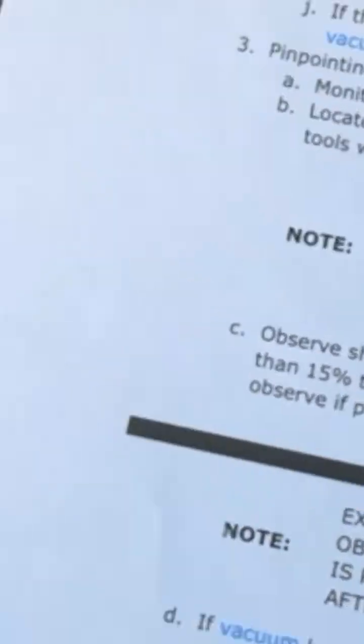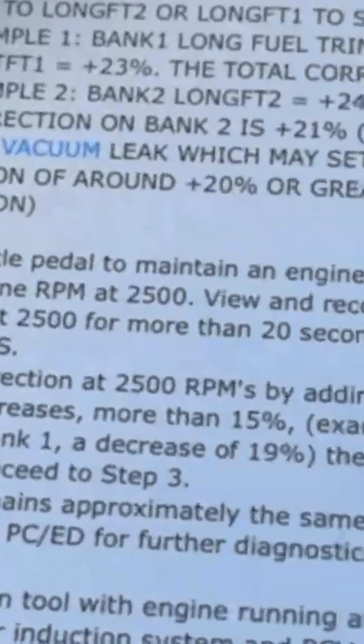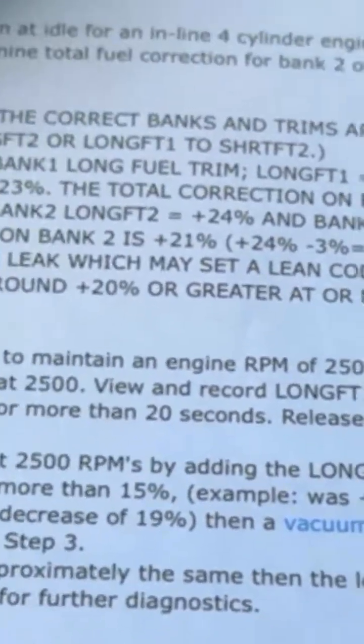Long-term fuel trim, long-term fuel trim 2. We got them both. Bank 1, bank 2. Short-term fuel trim, bank 1, bank 2, right? Yep, that's exactly right. Like what I thought.